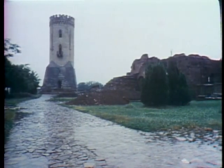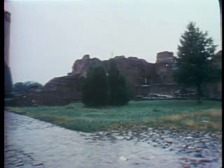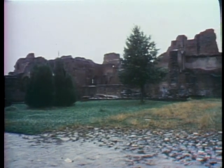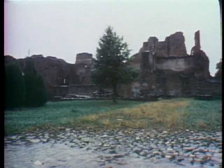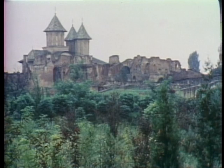Not so the massacre at Tirgovisti, Vlad's capital. During his successful campaign against the Turks, he impaled thousands of enemy soldiers outside the city gates to frighten the invaders. He would be known now for all time as Vlad the Impaler.